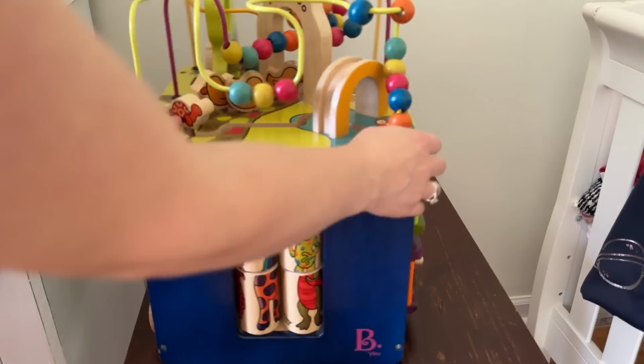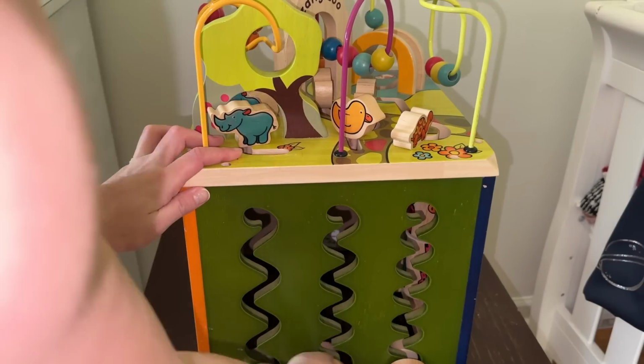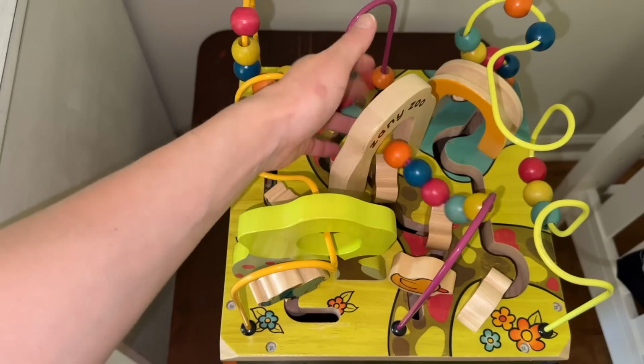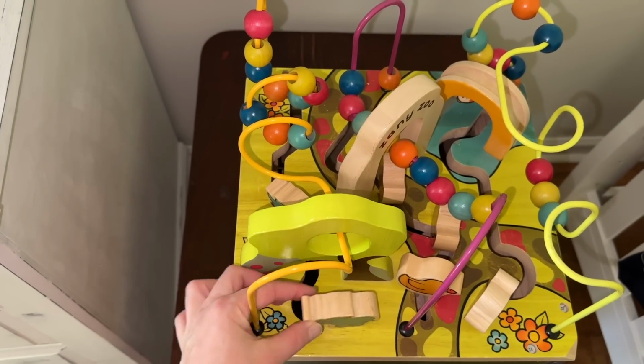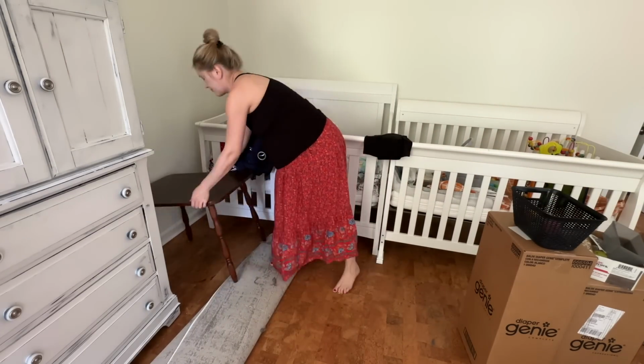I got this toy from Once Upon a Child as well. I was so impressed because I had been wanting this toy for forever, and the cheapest price I found, I think it was $50 from Amazon. I got it from Once Upon a Child for $25 and I could not be happier.